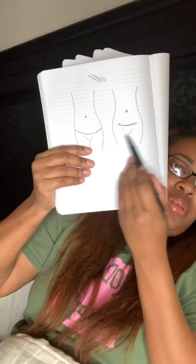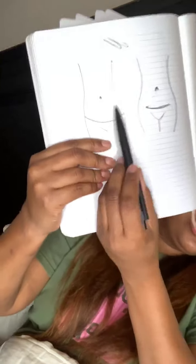Down low, you have an incision from hip to hip, and you have an incision around the belly button. And that's the standard abdominoplasty. During that procedure, your muscles are repaired. So in the mini, your muscles usually aren't repaired because we don't even go up that high to get to the full length of the muscle.